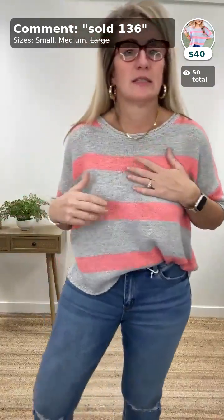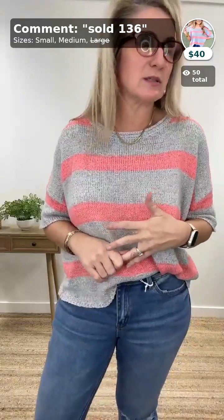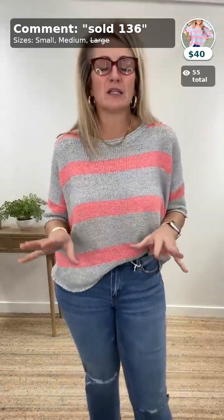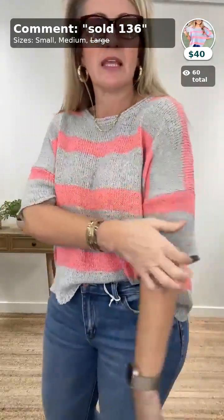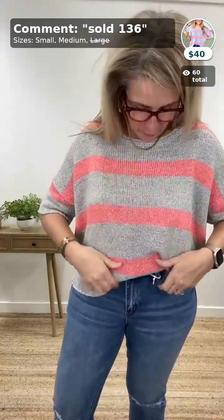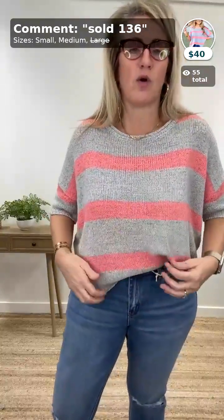Wishlist runs a little oversized. For those who've not heard this, Wishlist manufactures a lot of things private labeled for Free People. So think about their fit sometimes when you're looking at things from Wishlist. So this is a little bit of an oversized crew neck, drop shoulder short sleeve. In a really soft gray with this bright kind of almost neon coral.